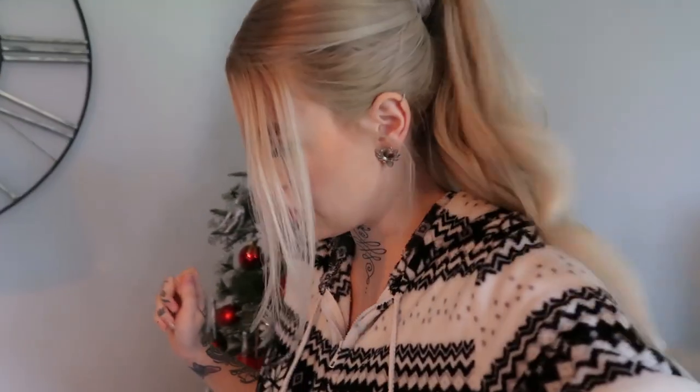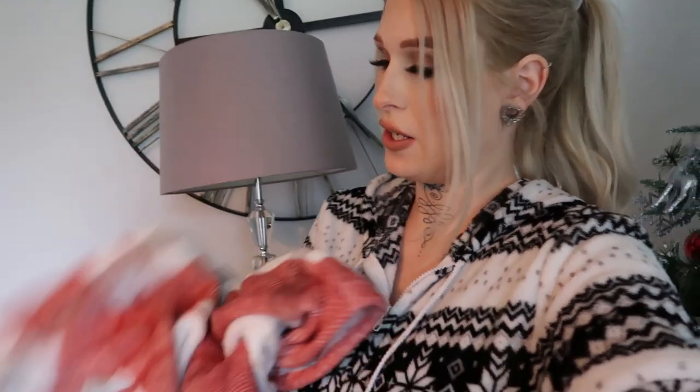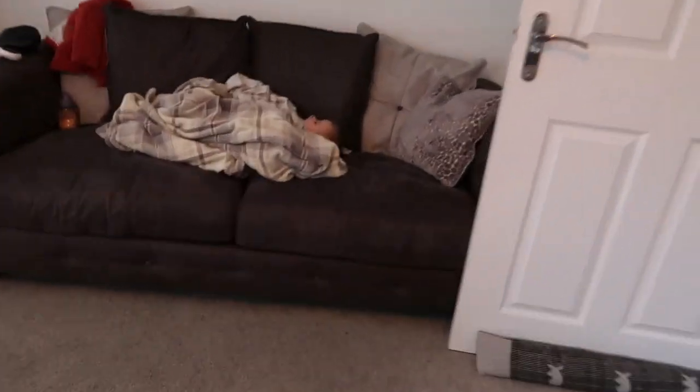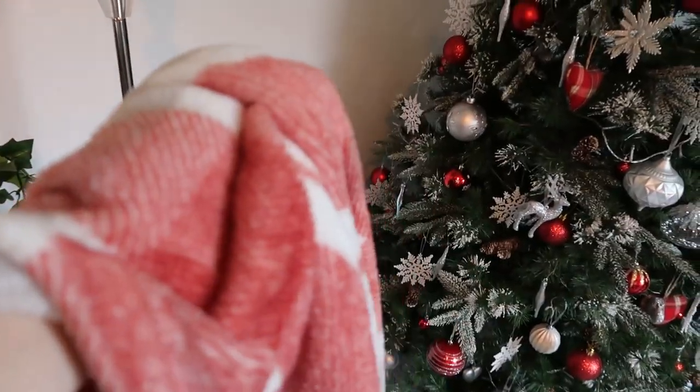Oh, one more thing that I actually got yesterday, which I haven't shown you yet, was a throw. I got a red, grey and white throw. And if you see my room, little Snow's asleep, let me show you. We've actually got a throw, very similar already. This is a grey one, so it matches that, the curtains are like it. So I thought we'd just bring in the theme of the room and the fact that we've chosen to go with a red theme.